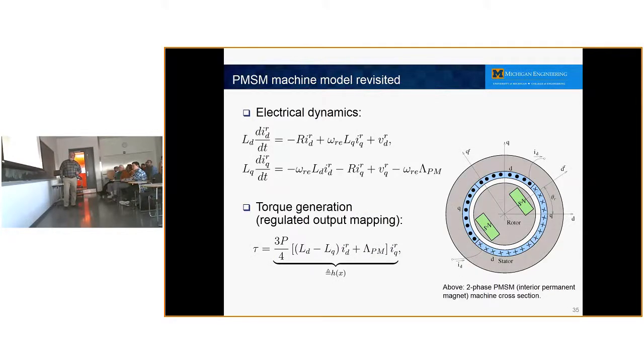So here is a model of an interior permanent magnet machine, or a buried magnet machine. We have magnets and an iron rotor. Here are the electrical dynamics for those, once again in the rotor reference frame, the synchronous frame in this case. And then the torque has two components. It has one based on a reluctance torque associated with the saliency of the rotor structure, and a permanent magnet torque as well. And once again, this is the relationship between the torque and the currents, and it's a function of the magnetic parameters of the machine.